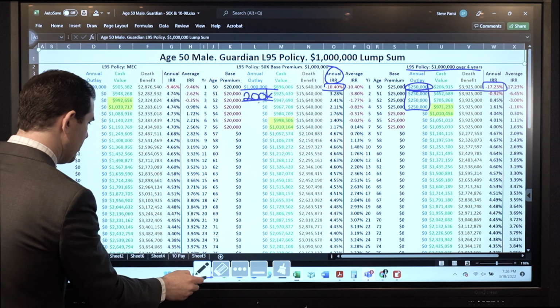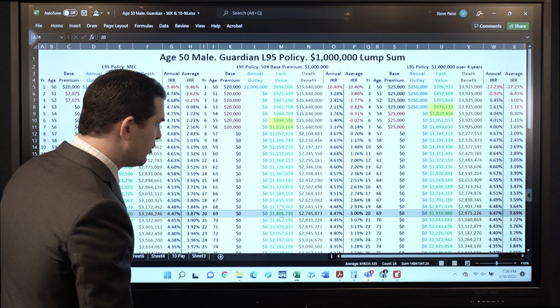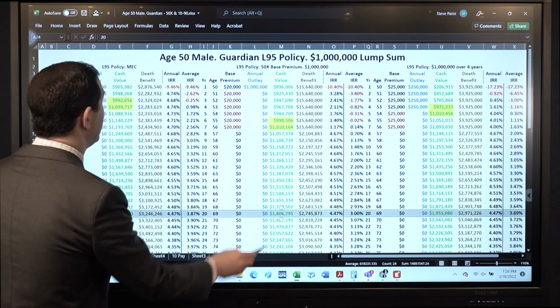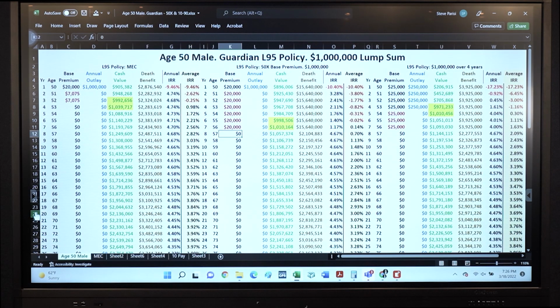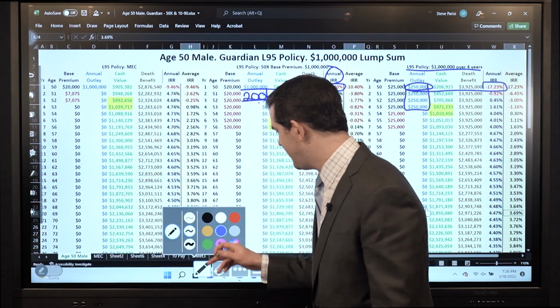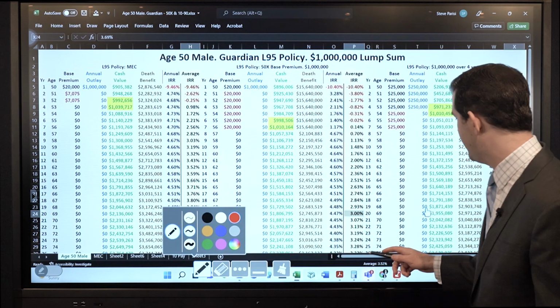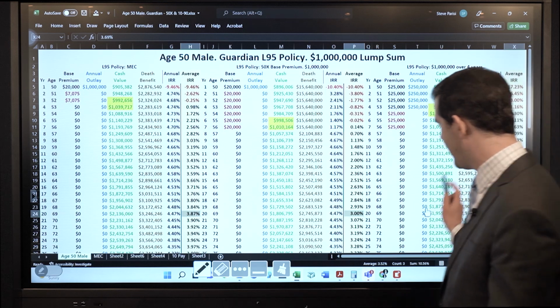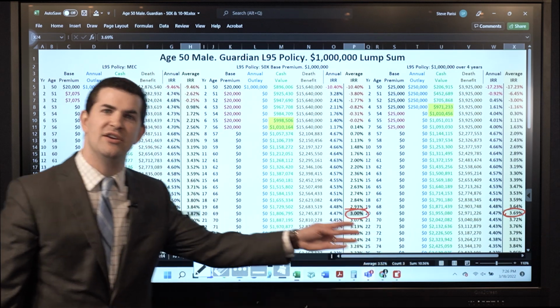The average IRR is really what I want to look at here. So if we just isolate year 20 again, what do you notice here on the average IRRs? Let's do this real quick just to make this easier. Year 20, what do you notice? Average IRRs. The MEC is the best, but we don't want the MEC in this example. Non-MEC, much better. Single pay, non-MEC, much better than the single pay. Breaking it up over 4 years is much better than single pay.